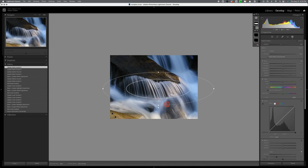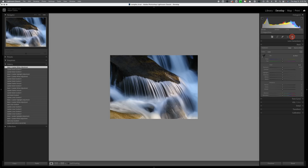That's the nice thing about these filters. You can just move them around so easily. So if there's one section you don't want brightened up, it's very easy to just move it. There we go, something like that. There we go. That's starting to look really good already. And that is pretty much it.